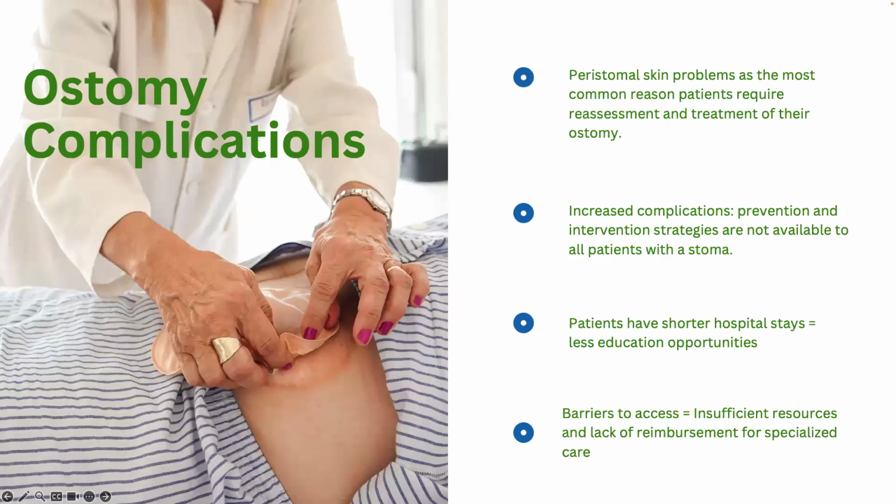Okay, so now knowing all of that, most ostomy patients will experience some sort of complications. And so why is this? Peristomal skin issues, which is the surrounding skin around the stoma, not the stoma itself, is going to be your most common reason patients require a reassessment and treatment.